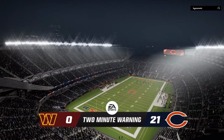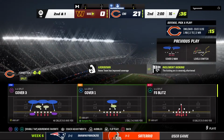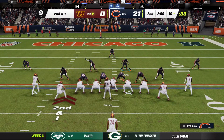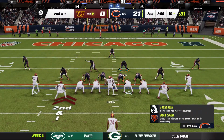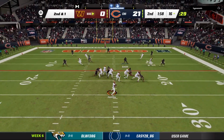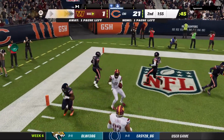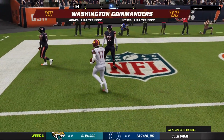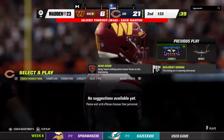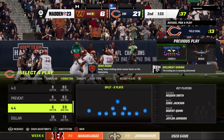And we've hit the 2-minute mark in this first half of action. Here's second and a yard. Back to throw. Huntley. Looking for McLaurin, and he's got him. Touchdown, Washington. A 16-yard touchdown. And the Commanders are able to make some inroads here to that deficit.